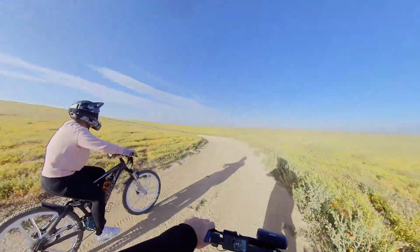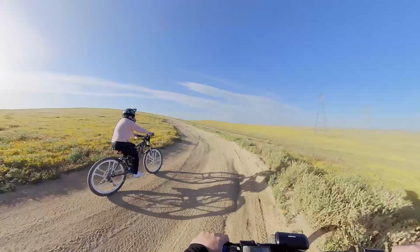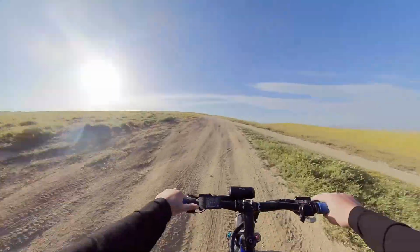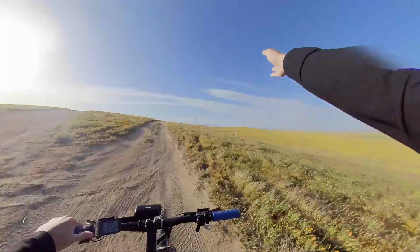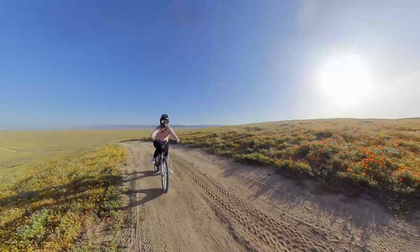It's like the only mountain bike feature here. Actually, it's just a crazy fire road. I think whoever built it was having fun. Like it looks like something you see in the cartoons. Oh, there's more here, Crystal. There's more snake action. Go for it.